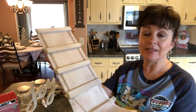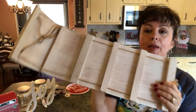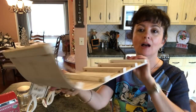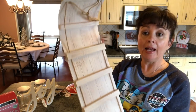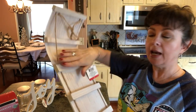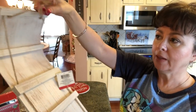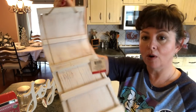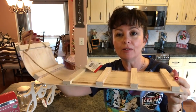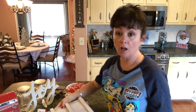Then they had these sleds. I love this. Now they had it in natural, and then they had it in this almost like a pickled or a whitewashed, and I love it. It's so pretty, and it's pretty large. I mean, look, compared to me, it is pretty large. And it's pretty wide. This was $5, and it has this so you can hang it if you want. But I love this. I think you can really decorate your house very inexpensively with the dollar spot and Dollar Tree, okay?